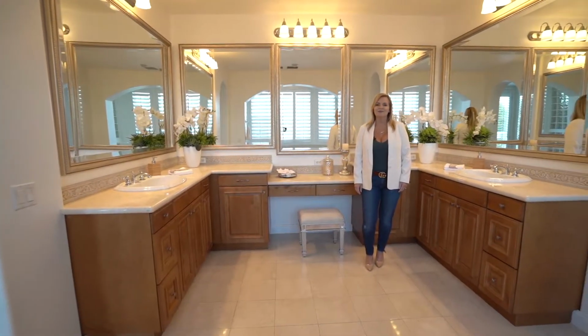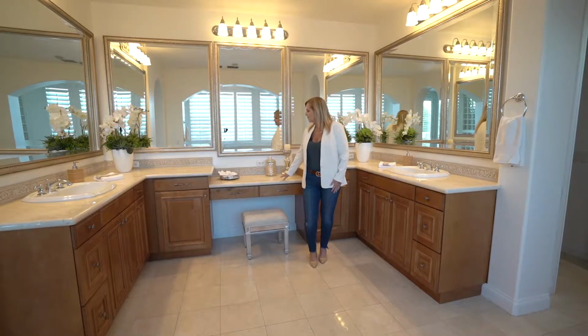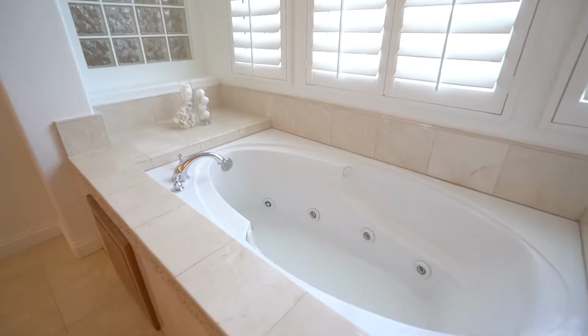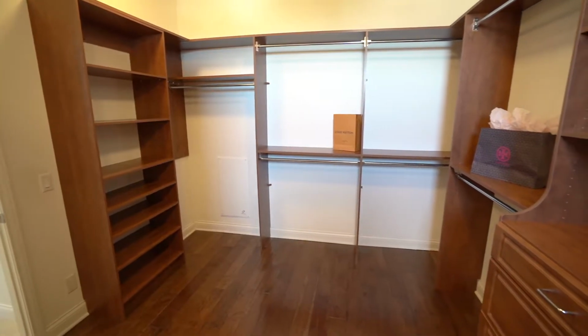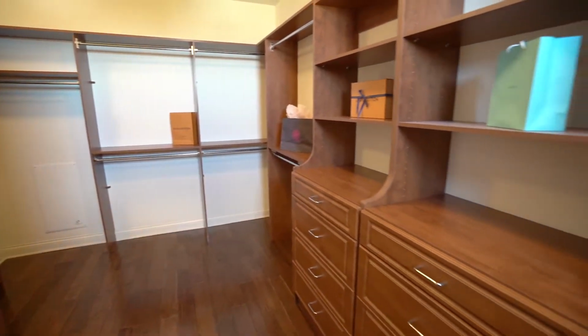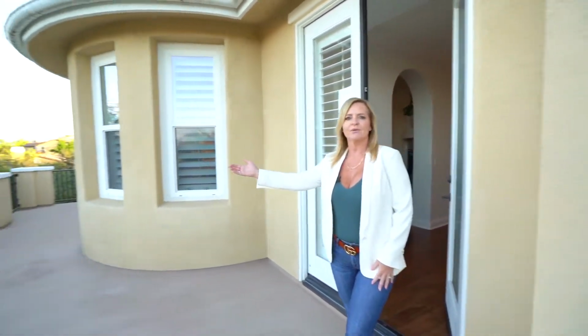Moving on to the master bathroom. Very spa-like, who wouldn't enjoy this with the beautiful marble countertops, spa-like tub, huge walk-in shower, and large master bedroom walk-in closet. Off this exceptional master suite is the extraordinary balcony.